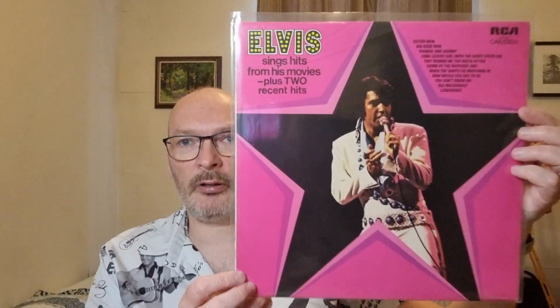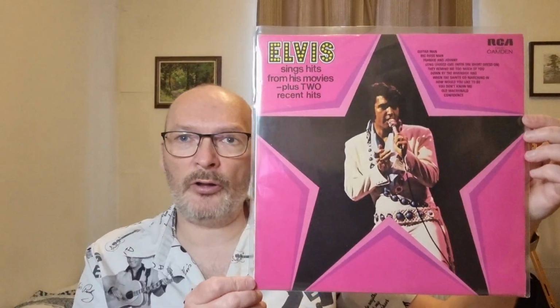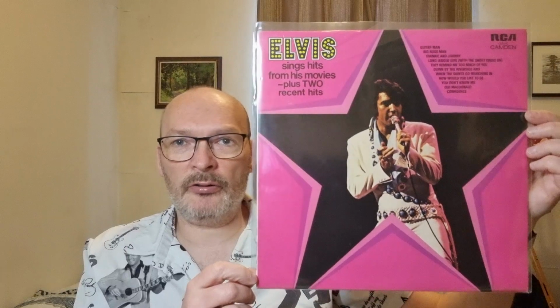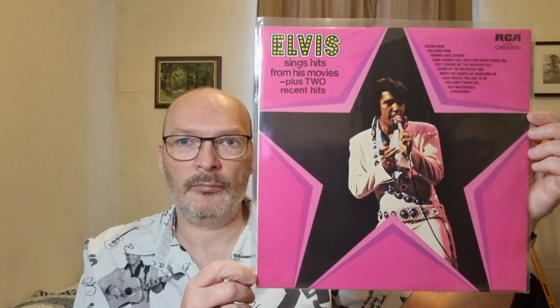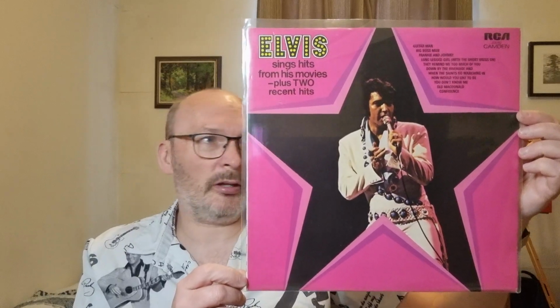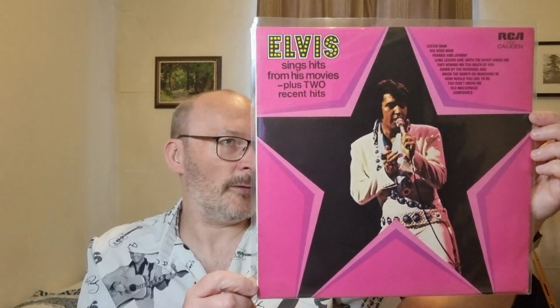The next one is on the Camden label again. Elvis sings hits from his movies plus 2 recent hits. This is quite a well-known budget album as well. I love that image of Elvis on the front now. I think that, again, is it 1970, I believe. I actually love the design of that front cover. What do you think? Is it a favourite of yours?